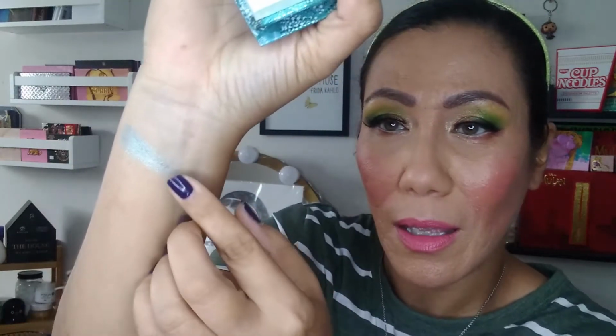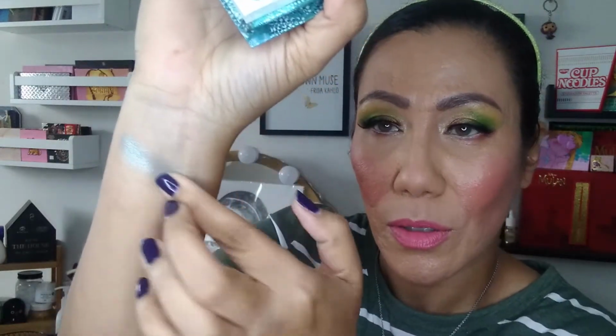All the mattes in here blended beautifully, pigmented, everything worked together very well, which now makes sense because it is a monochromatic palette. All of these shimmers and metallics in here, creamy, blend like butter. Let me go ahead and swatch this one so you can see. Absolutely gorgeous formula. The formula in this palette was one of my absolute favorites too from Colourpop.